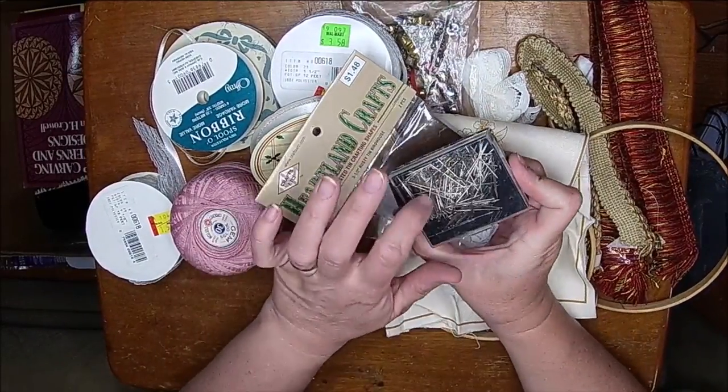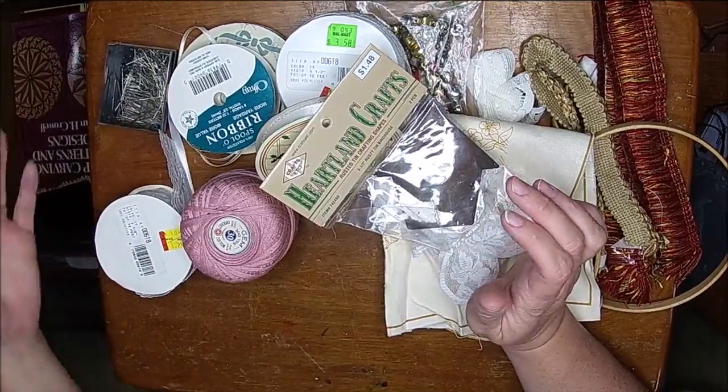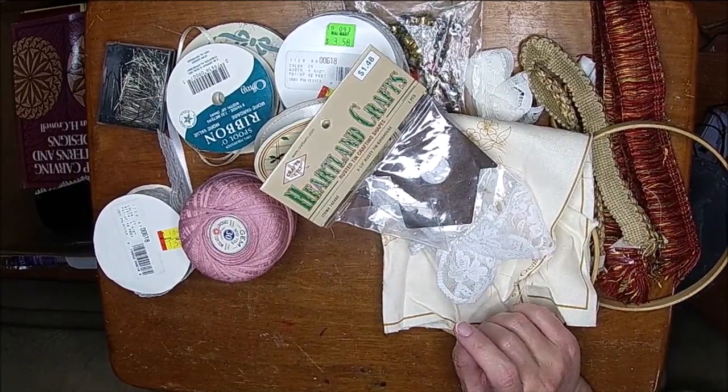Some older pins, and I'm kind of hoping that these are stainless, so maybe I have enough that I will have one for my art glitter glue all the time.